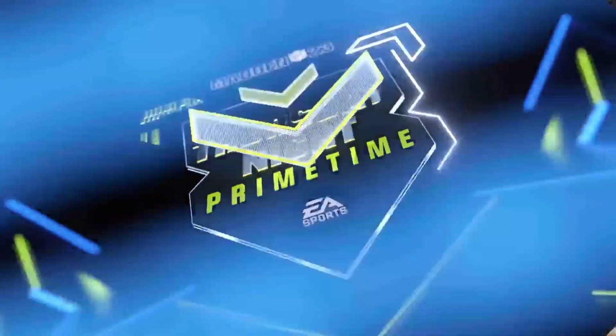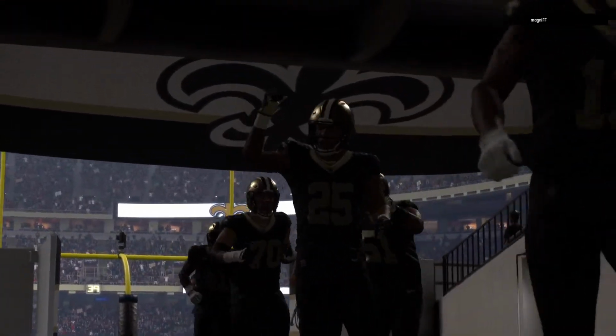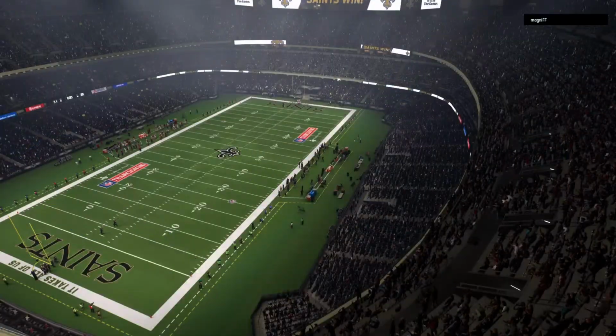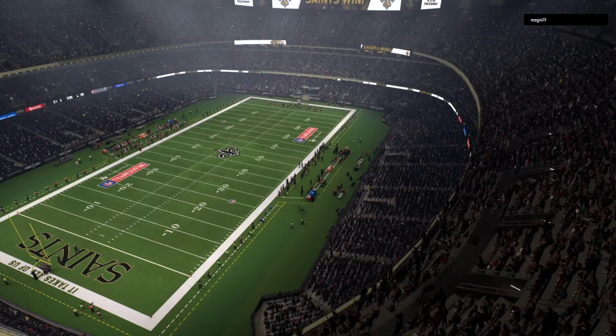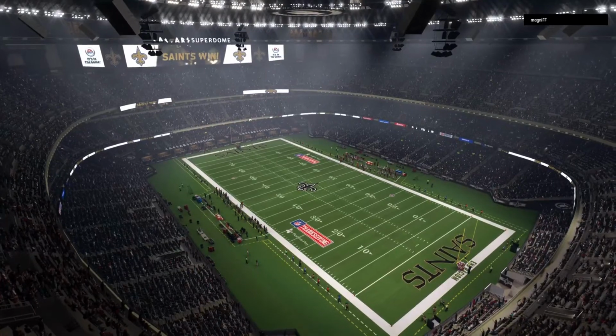So for the Saints, their playoff chances take an uptick as they move to 7 and 4. And they'll get the weekend off now as they get a little extra time to prepare to face the Atlanta Falcons. Meanwhile, for the Cardinals, it's a loss that sets them back in their playoff push as they fall to 6 and 5. And they will get a home date next week as they will take on the Dallas Cowboys.